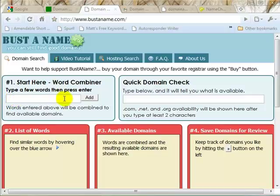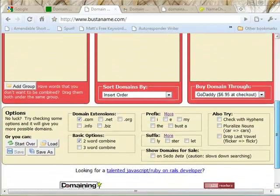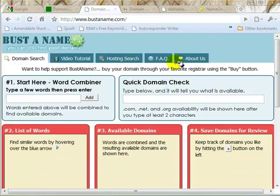Here you can just type in a bunch of words related to your niche, click on add, and then it's going to give you a list of those words, potential domain names that are available, and more tools down here at the bottom. Now these guys also offer video tutorials on how to best use their tools, so check that out. This is definitely a cool tool you want to have at your disposal. At least always get familiarized with it. It'll give you some more ideas to work with in coming up with your award-winning domain name.